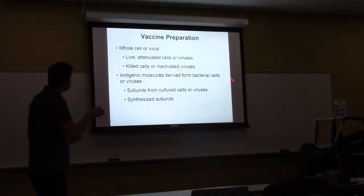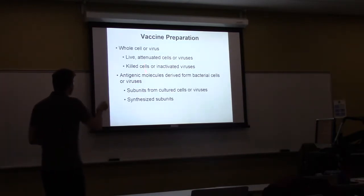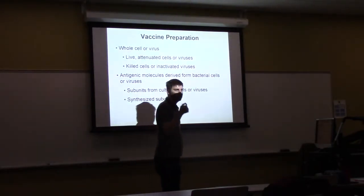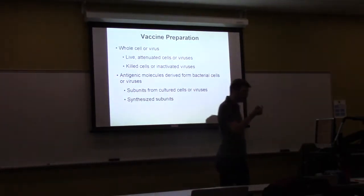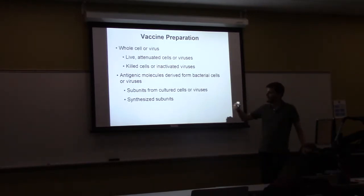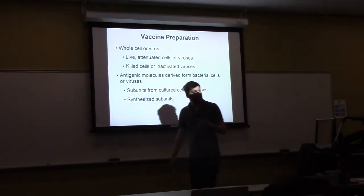Subunit vaccines, this is where instead of taking the whole virus, the whole cell, we only take the antigens. So we take the antigens as DNA, put them into bacteria. The bacteria then make the actual antigenic proteins. We purify those, and then we inject those into the person. These are relatively new. Some examples of antigenic vaccines are the HPV vaccine, hepatitis B vaccine.